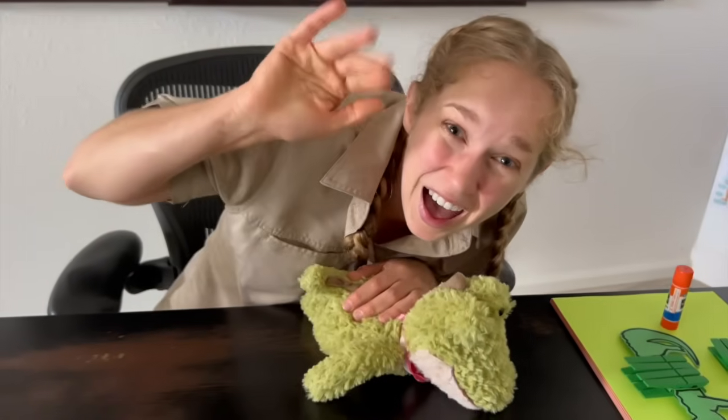Next week, we're going to be in beehives learning all about pollinators. And don't forget to check out our craft right here. Bye!